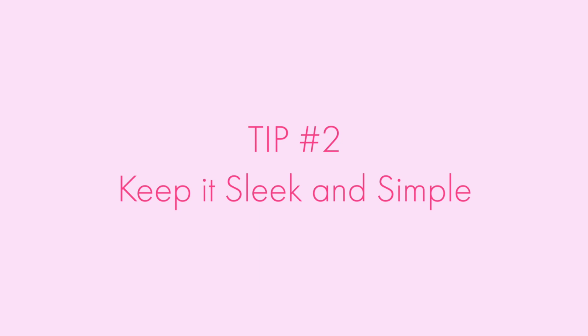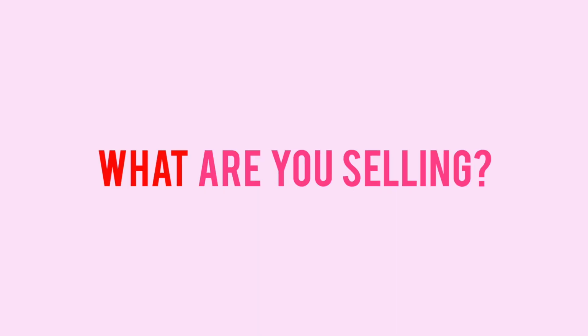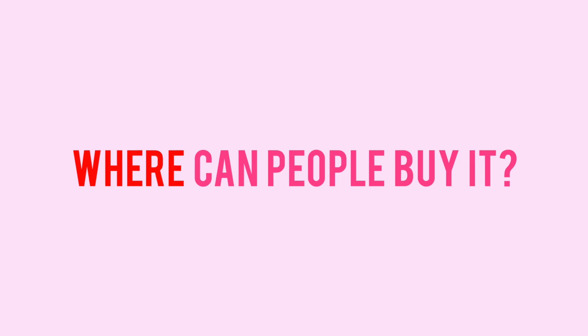Tip number 2, keep it sleek and simple. Admittedly, this has taken me so much trial and error to get right. But what I'm about to tell you is what separates amateur websites from pro-level websites. And that is, when it comes to your homepage, when it loads, you need to be able to answer these 3 things: who you are, what you're selling, and where they can buy it.